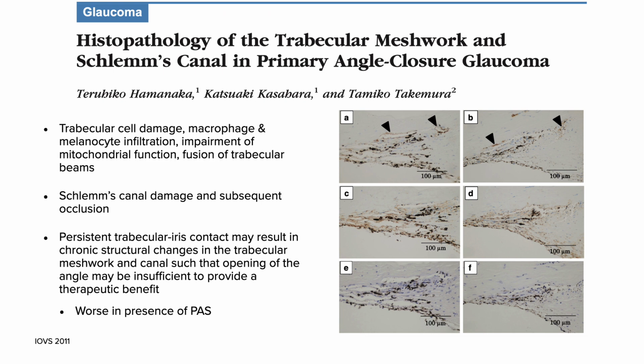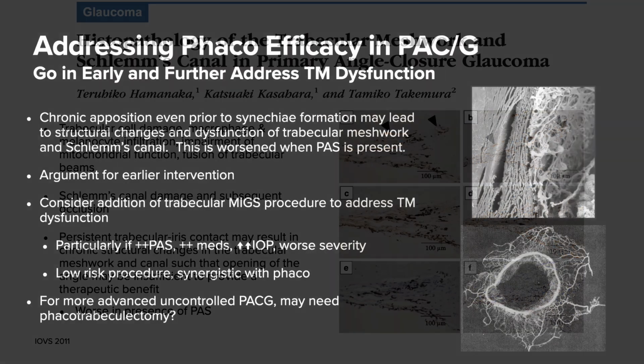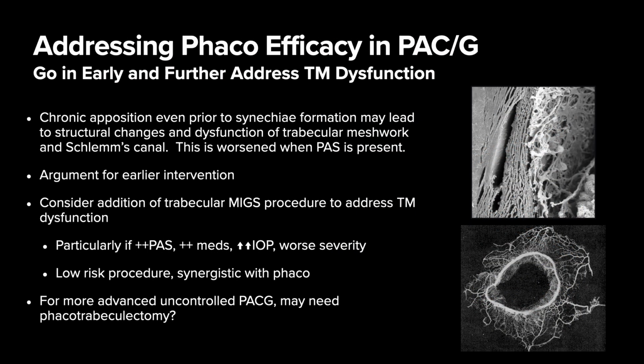This is a very interesting paper looking at histopathology of TM in angle closure. Essentially what this found is persistent angle closure, even without synechia, can lead to physical impairment and dysfunction of trabecular meshwork. So even when the angle is open, because of chronic appositional closure, but even worse with synechia, even if you release the synechia, the ingrowth and the damage to the trabecular meshwork may be persistent even when you open it up. And this tells us it's important to address angle closure early to prevent these chronic secondary changes in the trabecular meshwork and even beyond, in the canal and the collector system.